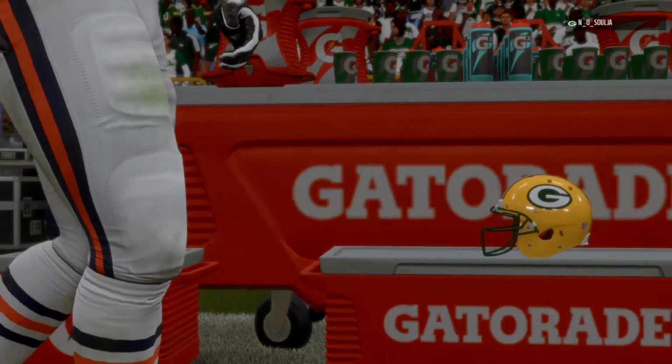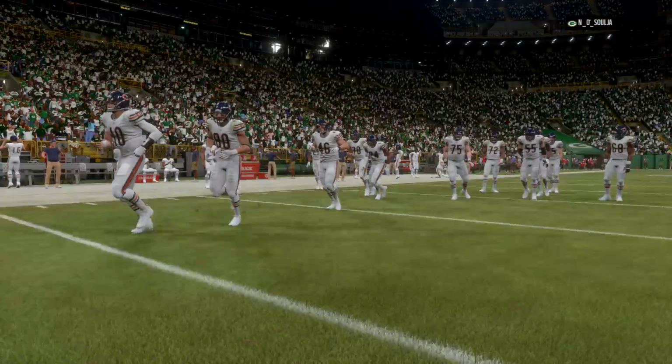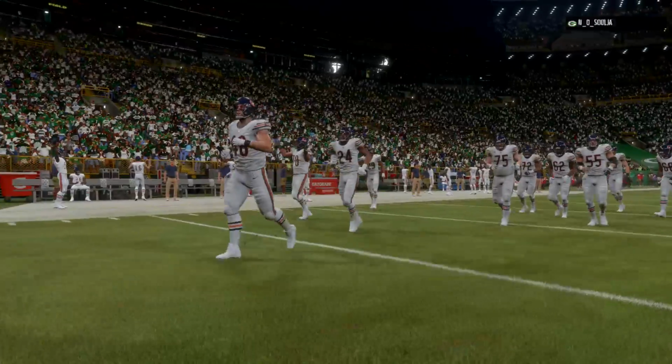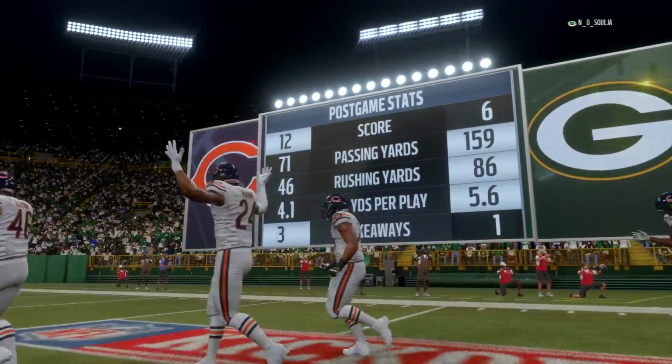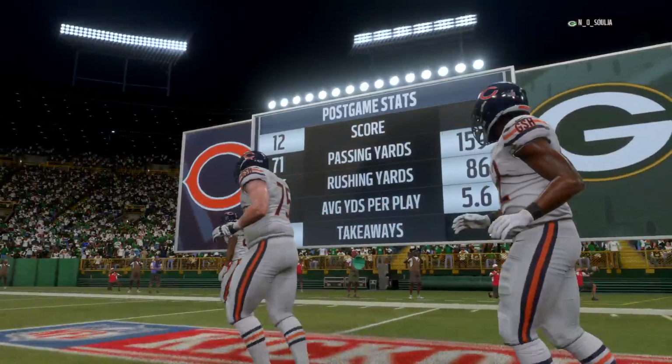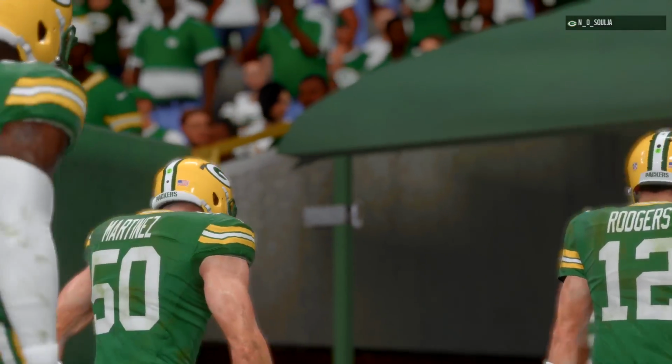So for Chicago, it'll be a happy trip home as they start the season with a road victory here on a Monday night. And they will head home next week to take on the Seattle Seahawks. Meanwhile, for the Packers, they go down to defeat here in the opener. And they'll get a home date next week against the Minnesota Vikings.